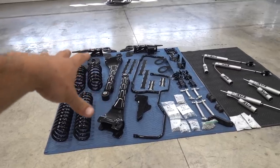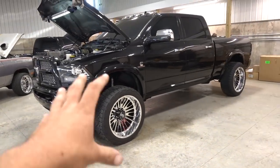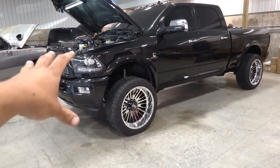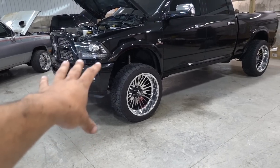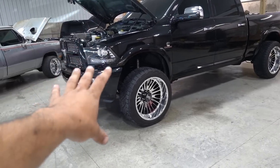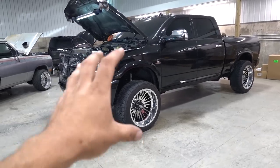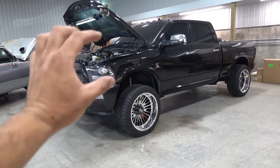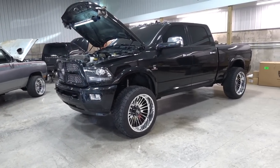Again, this is a 4-inch kit. It is just a hair bigger than what we normally do, but it is going to give this thing, I'm sure, a tough look, because right now we're on some smaller coils. We do have 35, 12.50, 24-inch wheels on this thing. I'm excited. It just needs that little bit of altitude change, and I'm sure it's gonna get a whole new attitude when it's done.